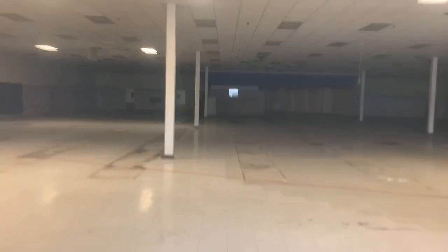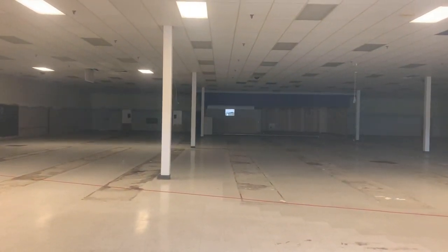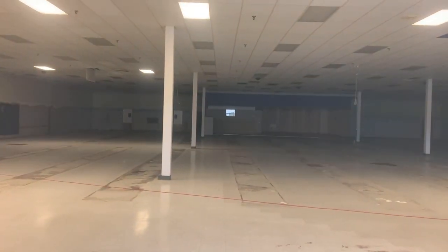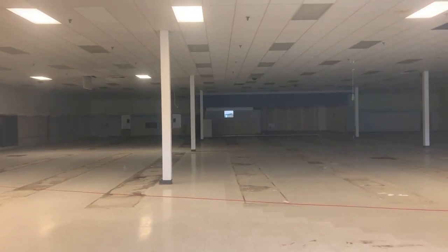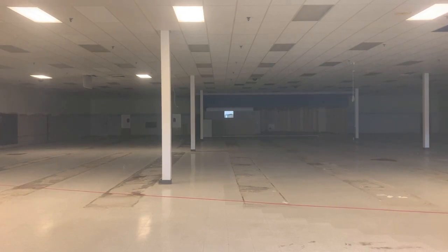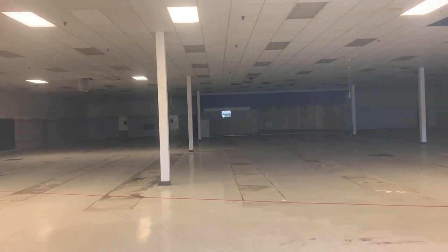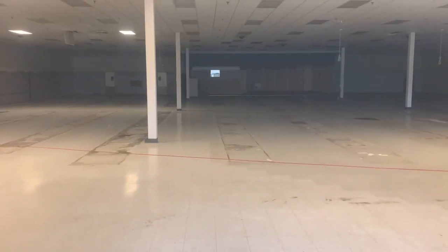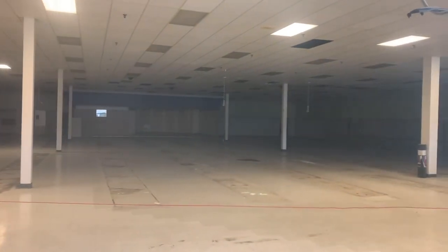So, what store was this? This could have been the fitness center. I saw the doors over there. I think it was. Wow. This strip, this shopping center, has probably been here maybe since the 80s or 90s. Maybe the 80s. It's pretty cool though, I like this. So this was probably the fitness center.